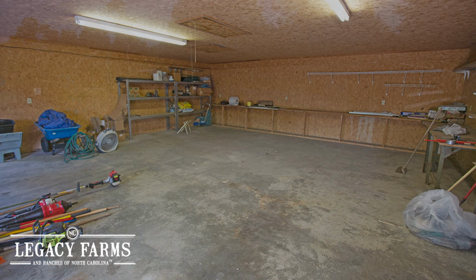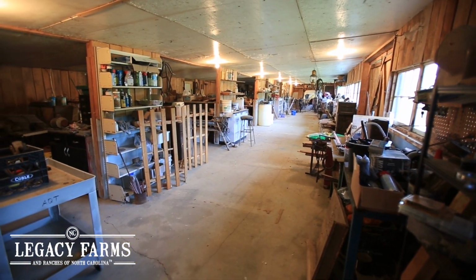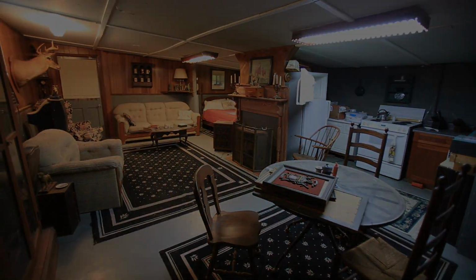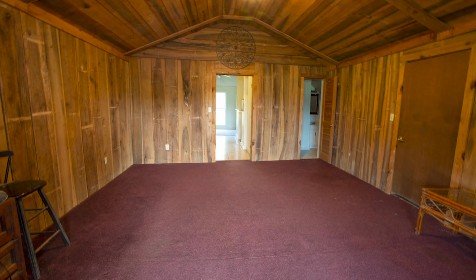And, moving down to the barn area, the old hog parlor was converted into storage and a weekend party area. Lots of fun to be had here. The barn has 6 stalls, and there's an apartment above the barn with bathroom.